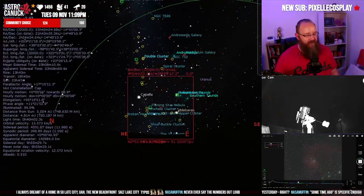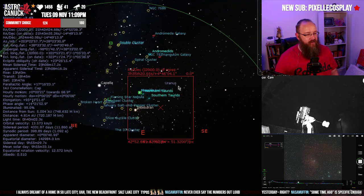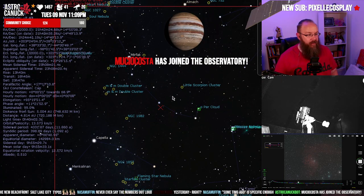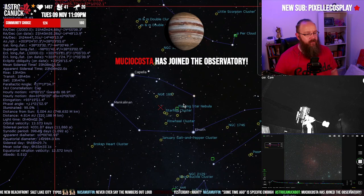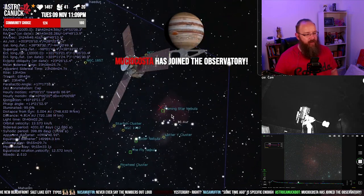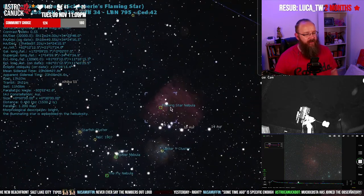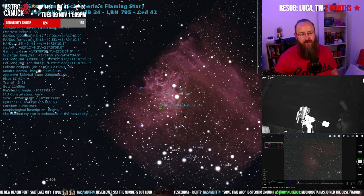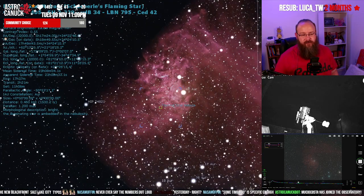So this is the area that we're looking at tonight. Let me fix up our field of view here. We're in the constellation of Auriga, and this is the Flaming Star Nebula. That's our target that we're going after here.